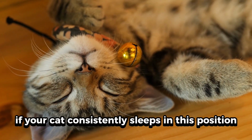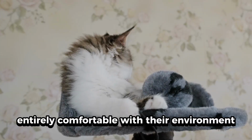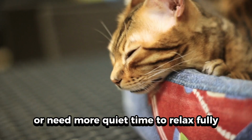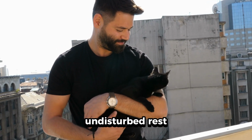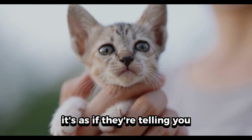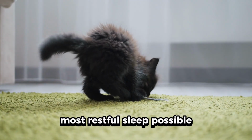If your cat consistently sleeps in this position, it's a sign that they're not entirely comfortable with their environment, or that they may want a little extra privacy. This could mean they are sensitive to their surroundings or need more quiet time to relax fully. It's a subtle reminder that your cat enjoys a peaceful, undisturbed rest. Cats are often sensitive to light and sound, and when they cover their face with their paws, it's as if they're telling you they need a bit of extra peace and quiet to get the most restful sleep possible.